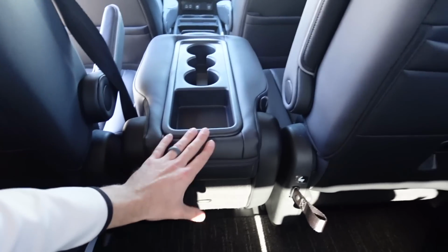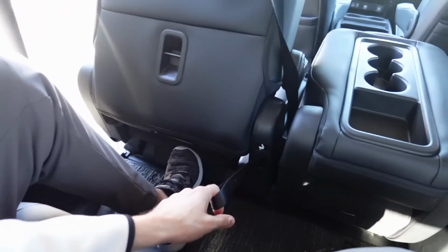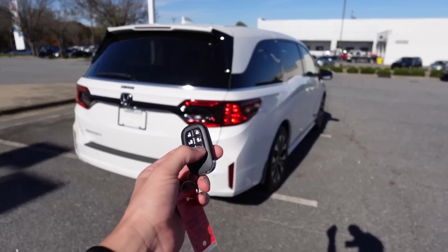This is definitely super roomy. And once again, you can remove this entire console right here and have that captain chair so your legs can sprawl out. Makes it a little bit easier getting in and out as well. This is definitely no shortage of space. We also have a lever we can pull and get this seat out of the way and very easily climb out. Moving on to the cargo space, we have the button on the key fob.